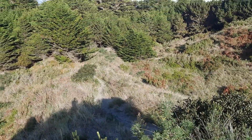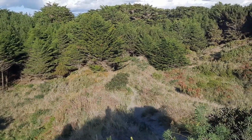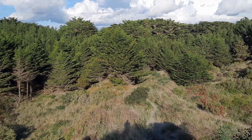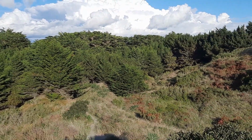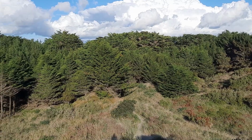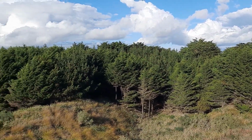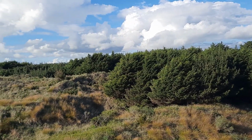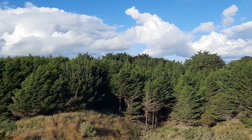Came through the pine forest just there. It's a mix of pine and radiata, macrocarpa, and Douglas fir by the looks of it. But I'll head back that way because there's a walking and cycling trail I wanted to check out, just over there somewhere. So we're back in a moment.